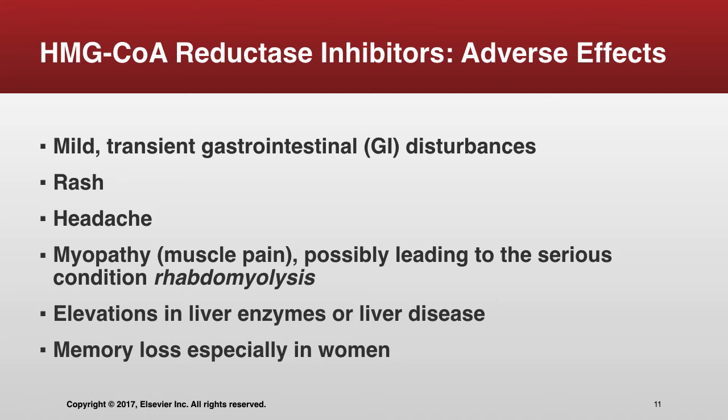There's some discussion about whether that actually is an effect or not, but the FDA has required them to put warnings about this memory loss.